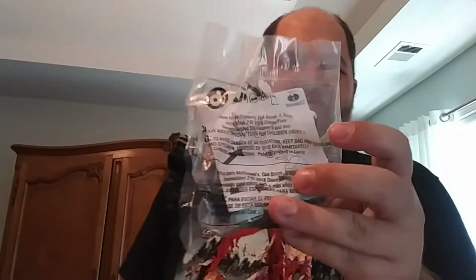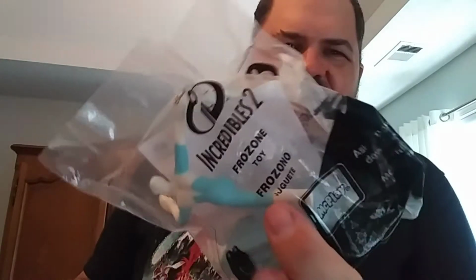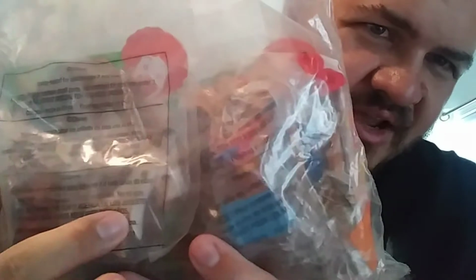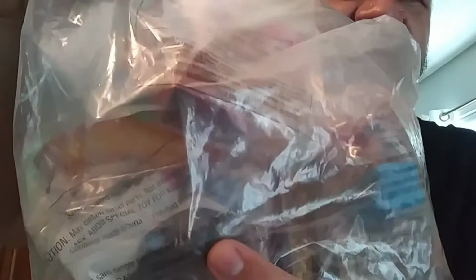Then we have Incredibles 2, and this is from McDonald's, so that is neat. Frozone. Then we have some toys from Aladdin and the King of Thieves. We have Aladdin, Yazoo. Is that? Oh, Genie. Can you see Genie there? So that's a cool set to have.